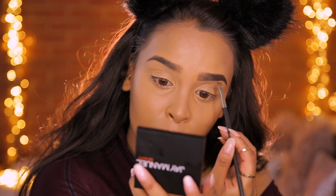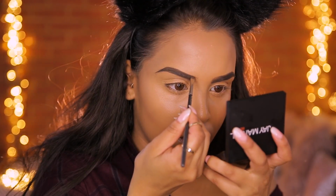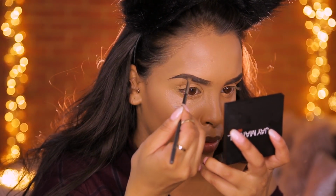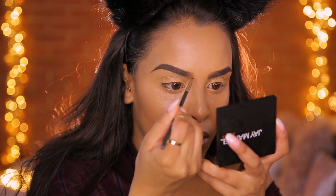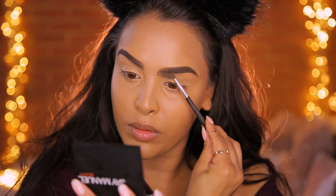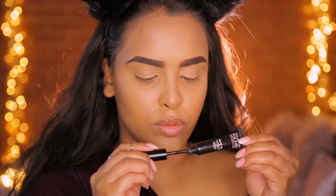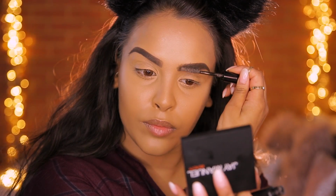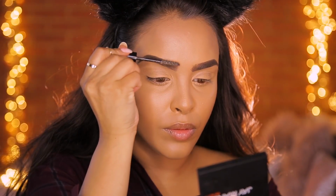I was using the Freedom Brow Pomade that you guys saw me in a couple of tutorials. And I do like that. That is a really good dupe for this. However, I love this bad boy. So I'm going to be using an angle brush, just popping it through my brows, filling them in, and then just brushing them out to make them look a little bit more natural. Then I'm going to be using a little bit of Makeup Forever's brow gel. This is just the clear one. I like to just set my brows in place so they don't move, and I'm going to brush this through.